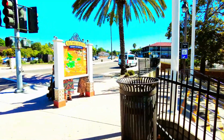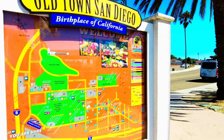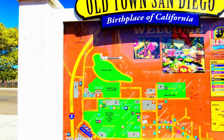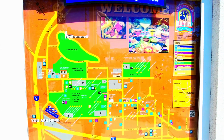And here we are. It's a nice little map. Old Town San Diego, the birthplace of California. We're gonna explore some of these spots.